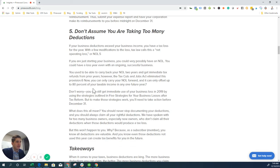And the biggest thing here, don't assume you're taking too many deductions. There's nothing wrong with using the tax code to your advantage and to reducing your taxable income. There's nothing wrong with using all the new hard work that the government has put in to rewrite the tax code over the last couple of years. Use that to your advantage. Take your business deductions. Spend on credit cards if you absolutely have to. Prepay for some services. Don't bill your clients.